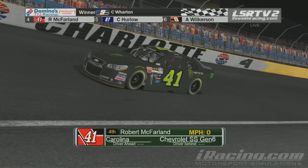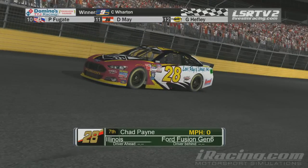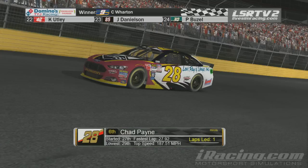Caught up with number 28, Chad Payne. Chad, you finished 6th tonight. How do you feel about that? I thought I had a pretty good run, considering I qualified in a bad position, but a lot of wrecks came my way, and I moved right up. Well, you kept your car pretty clean out there, and at the end with the green flag run, were you concerned about the tire wear and your fuel strategy? Yeah, tire wear was really getting to me, and about 2 laps to go on fuel, I decided I better pit now or else I'm going to be out of gas.